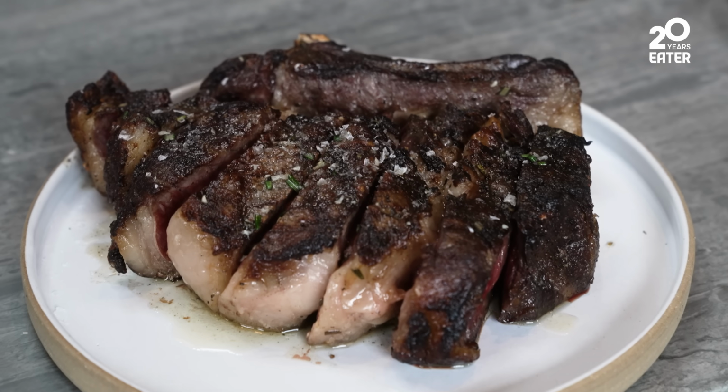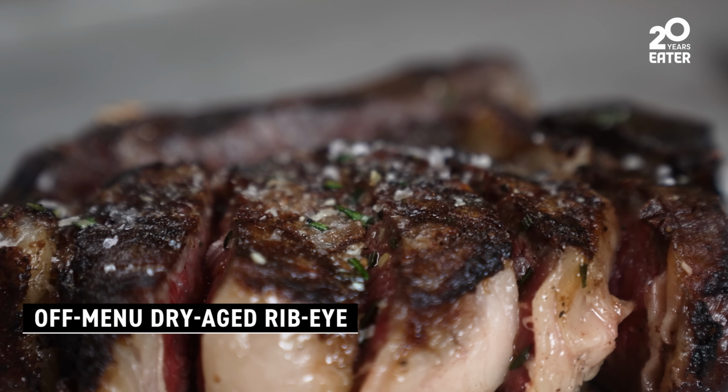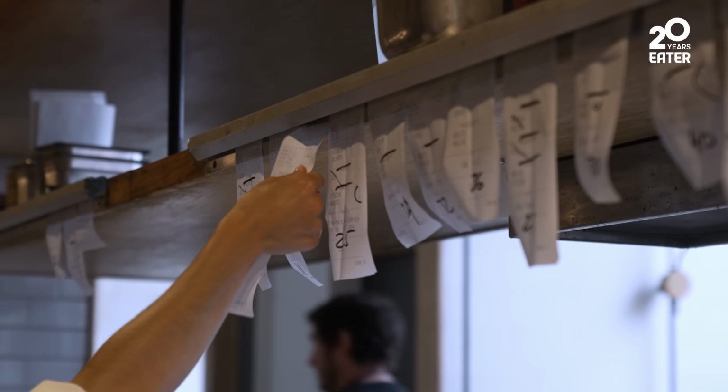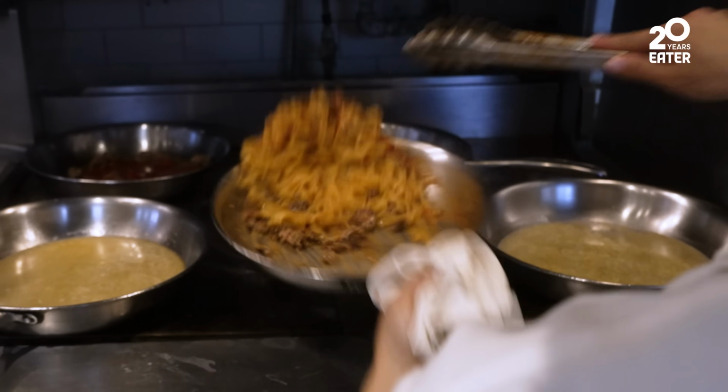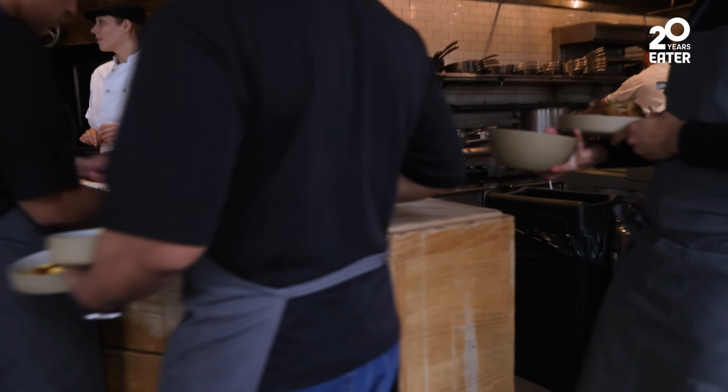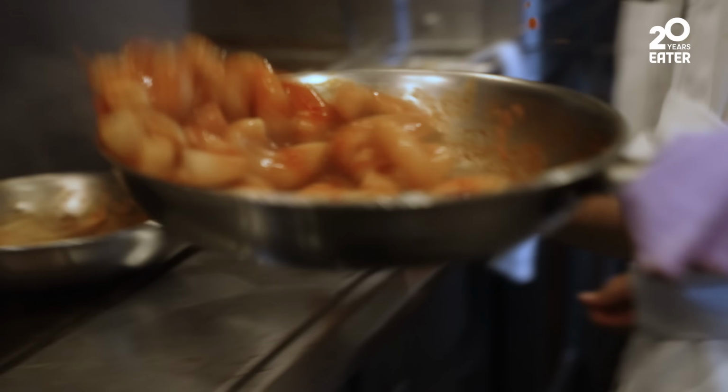That's it. I thought Lilia was going to be this restaurant where people from across the street came, sat at the bar, and had a glass of wine, a bowl of pasta, and a salad. I think what happened is Lilia became very popular very quickly, and it was very hard to get into. So once they were there, they were like, well, we're just going to order the whole menu.